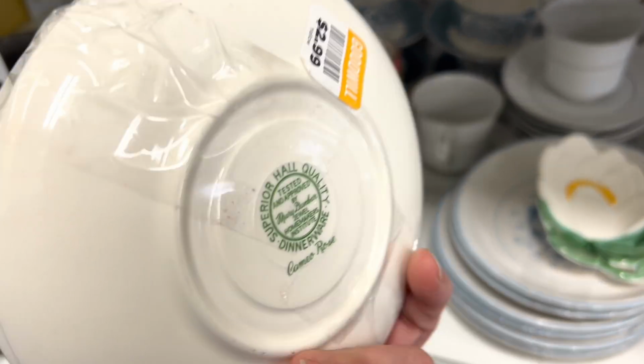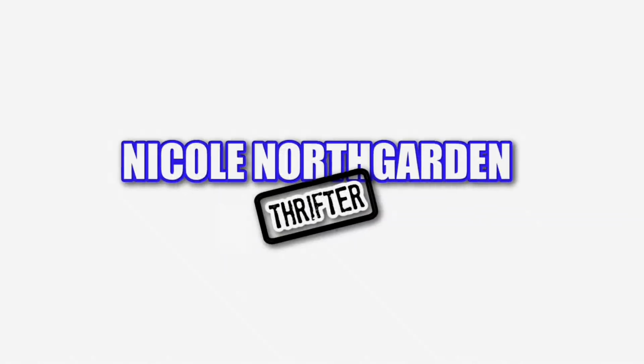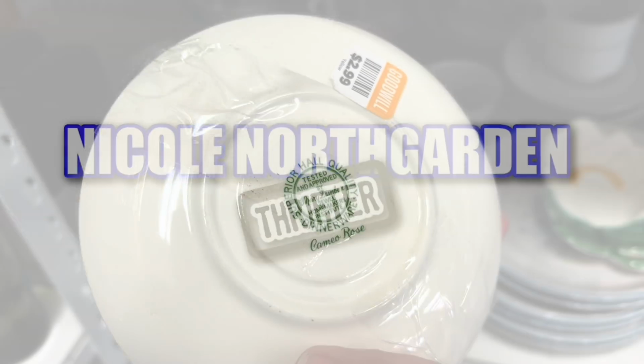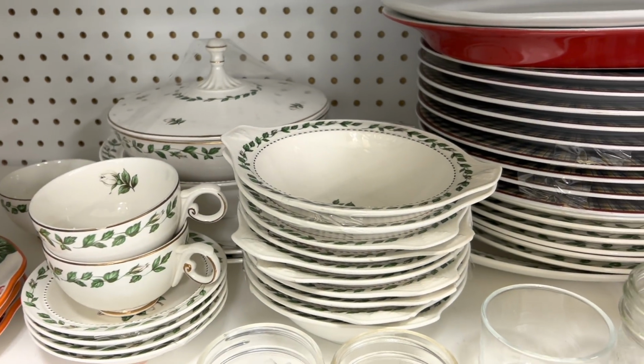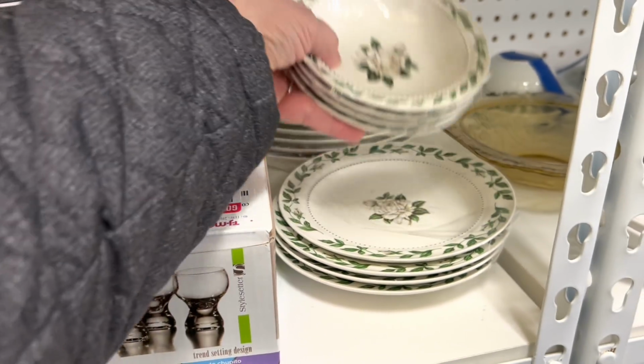Oh, there's a whole set of these. What are they? They're pretty. I like these. These are cute. Berry bowls.